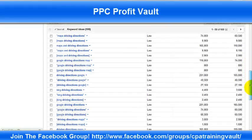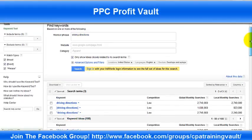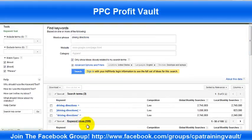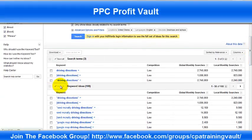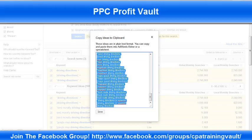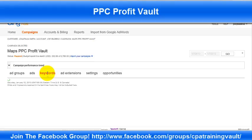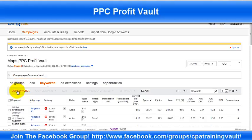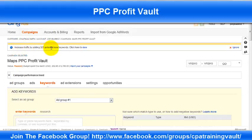But here's 100 other keywords I can use, and if I was to actually sign in to Google, I would probably have about 800 keyword ideas here. So what you would do now is click the Save All button right here and right here, and then I would view as text my keyword ideas, copy those, come back into Bing, click the keywords button here, and you've copied all the exact and phrase match types. Click add keywords. You can also see up here that they're recommending 321 potential new keywords.